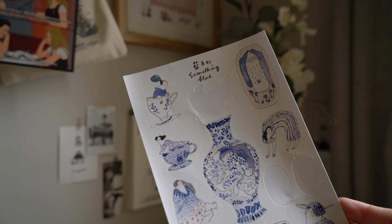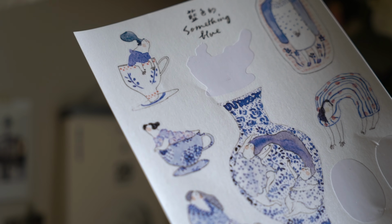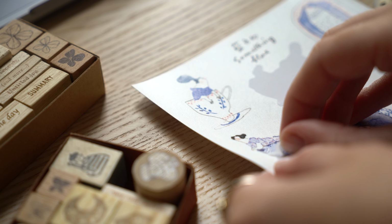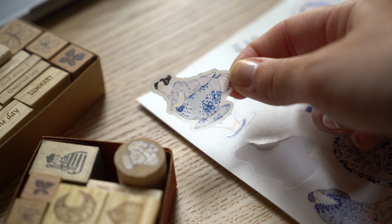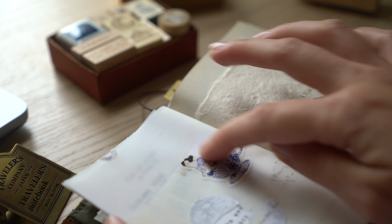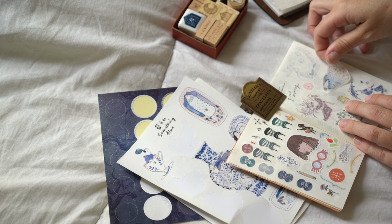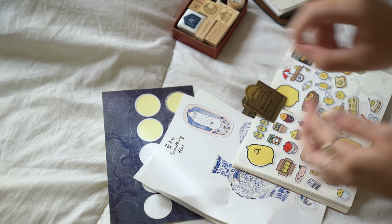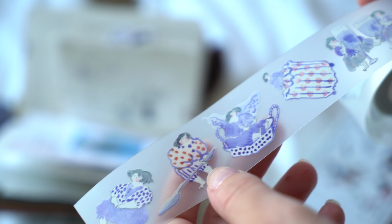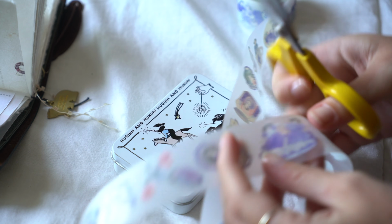In Cafe Analog, they have a lot of my favorite brands, but Todo Lulu has been part of my journals for a while now, and I don't know, they are special to me, and Something Blue is my favorite sticker set. I love taking the smallest ones with me when I'm going on a trip. I cut their pet tape to take some of it with me too. It's more convenient this way.